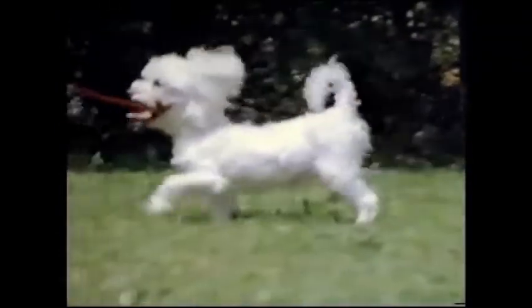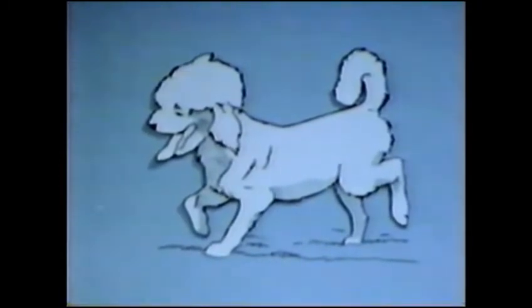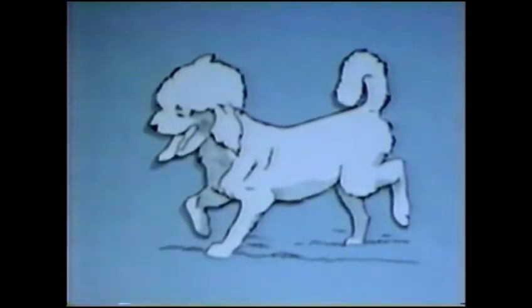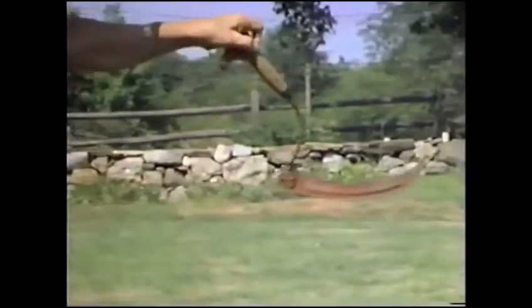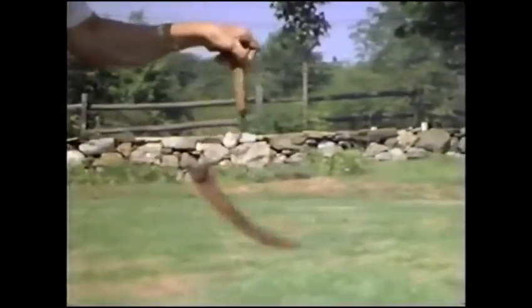The stiff hocks of this little Maltese kick high rather than driving forward. Stiff hocks that lack flexion are called sickle hocks. The term comes from the farm tool that has a rigid joint where the handle meets the blade.